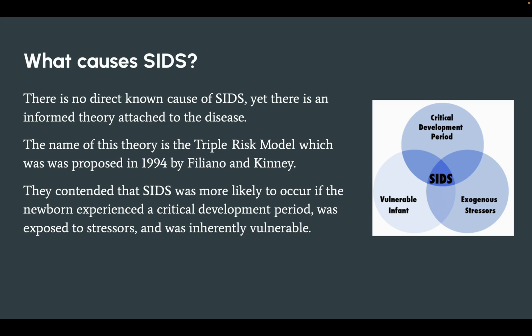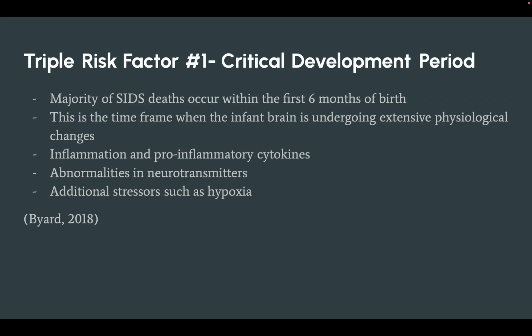And now I'm going to go into more detail on each of these three risk factors associated with SIDS. The first is the critical development period. So the majority of SIDS deaths occur within the first 6 months of birth. In fact, 90% of cases happen within these first 6 months. This is the time frame when the infant brain is undergoing extensive physiological changes. There's chances of inflammation and pro-inflammatory cytokines, chances of abnormalities in neurotransmitters, and additional stressors such as hypoxia.